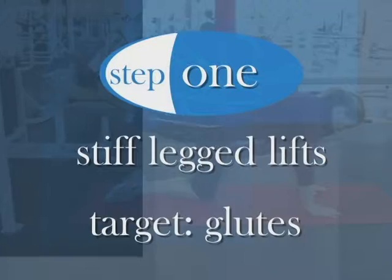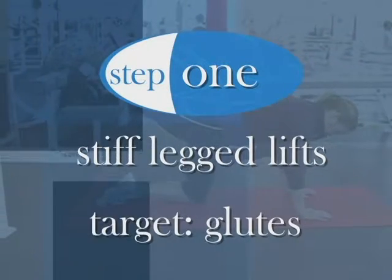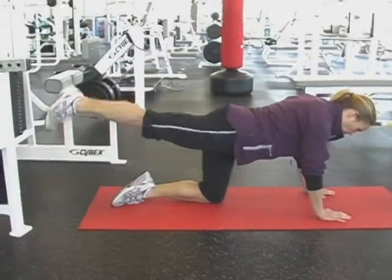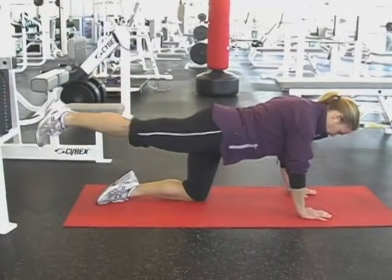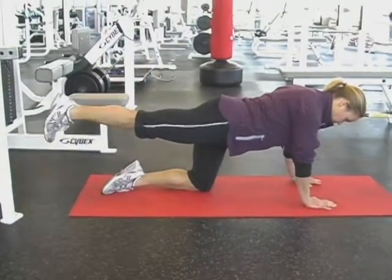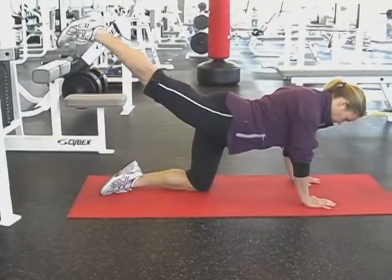Step 1, stiff-legged lifts. This targets your glutes, also known as your buttocks. Get down on all fours on the mat or towel, extend one leg behind you and lift upwards, squeezing the glutes the entire time. After 15 reps, switch legs.